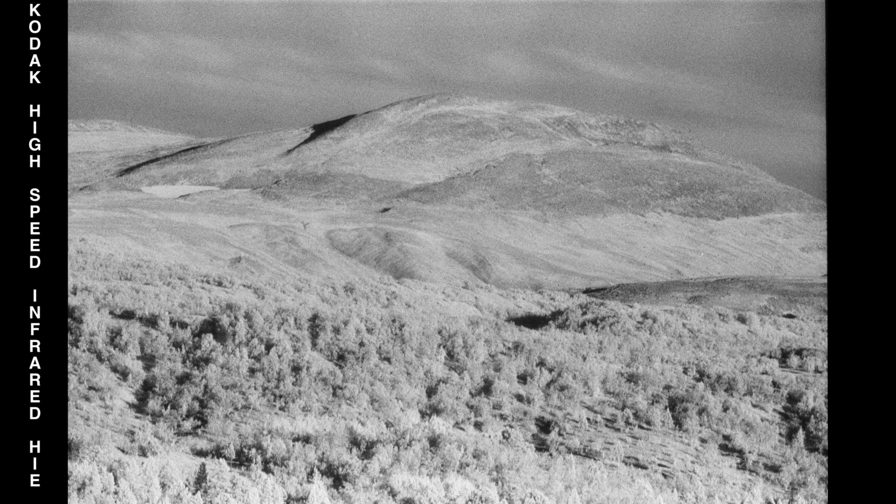Perhaps I have sparked an interest in infrared photography or black and white photography and film developing in general. Black and white film development is really easy. Give it a try.